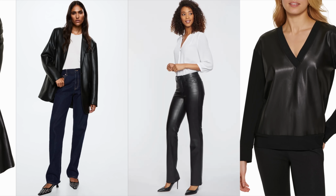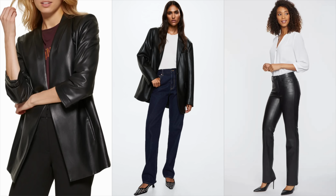And I've seen regular classic blazers and oversized blazers in faux leather and in leather. And I've seen a lot of pants. Pants are a great item to add that you could wear all kinds of different things with. I think that would probably be the easiest for most of us to add for this winter season. But I do think if you love the jackets and the blazer, that would be the second easiest thing to add to your wardrobe. And I don't think the leather or faux leather pants are going to go anywhere.